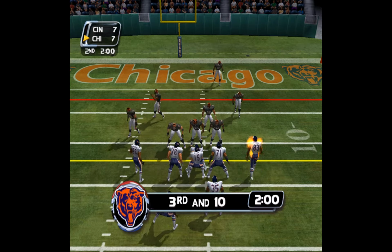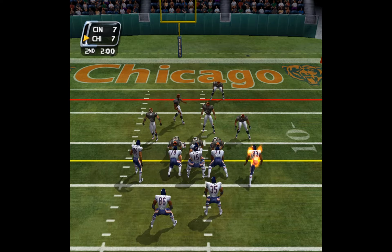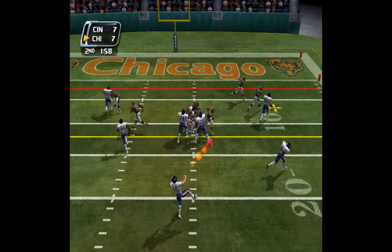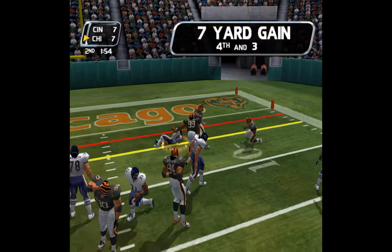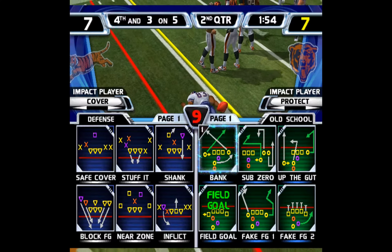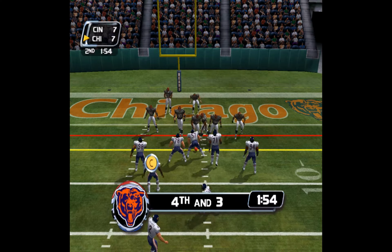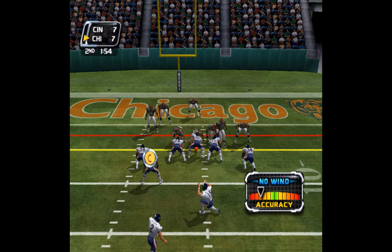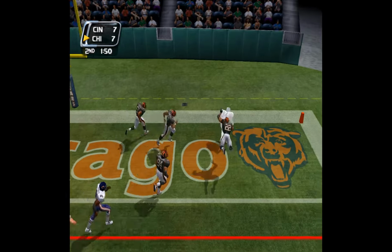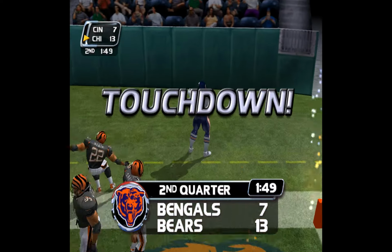Down. Chicago is in the red zone. 25! 25! Whoa, daddy! Oh, mama! Did that leave a mark? Fourth and short. Count it, baby! Touchdown!